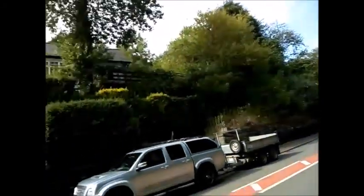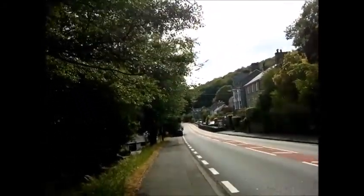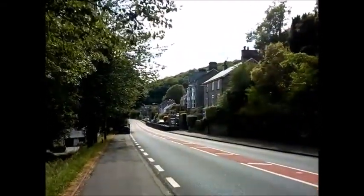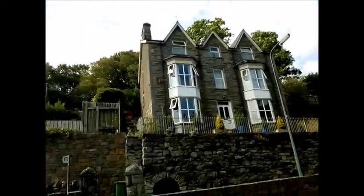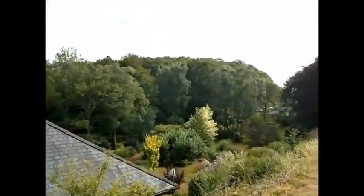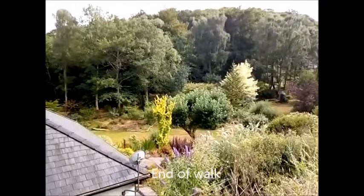And I'm coming to the end of this walk now. I'm parked just down here. This is a handy parking lay-by on the side here. Okay, it looks like another converted chapel there. And I think I might have a good view of the estuary. Maybe not over those trees. And there's a nice garden down there. Right there, yeah. Very well kept.